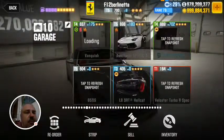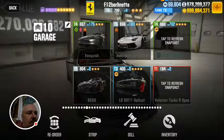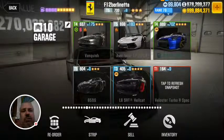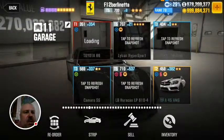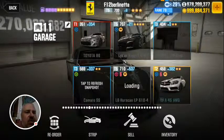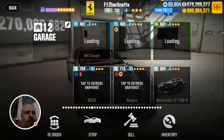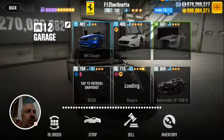Now, here you can see what we have. This is the Nissan with 702 extra. The Vanquish is approximately of what you got. Toyota, Lykan. The Camaro is a 337. The Huracan is 537 extra points. And the AMG is 382. The M4 Coupe is pretty much boring. California here is just empty for parts.